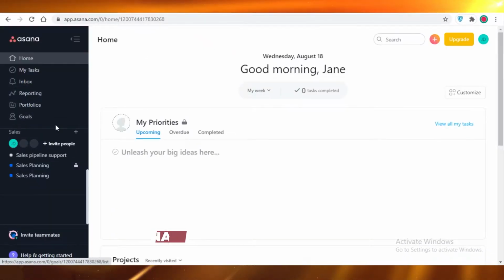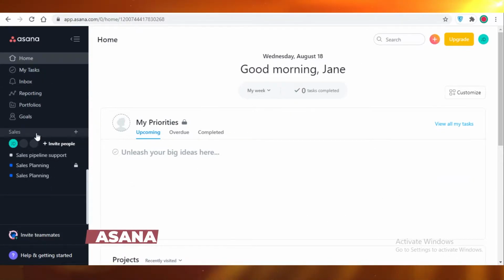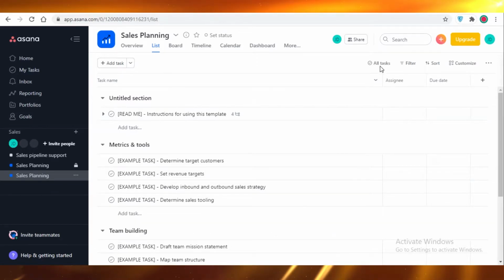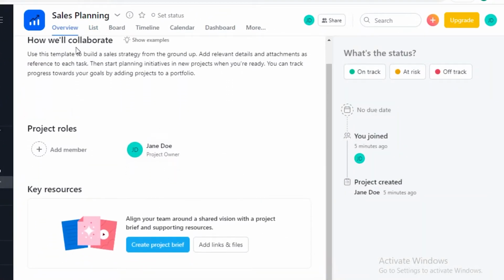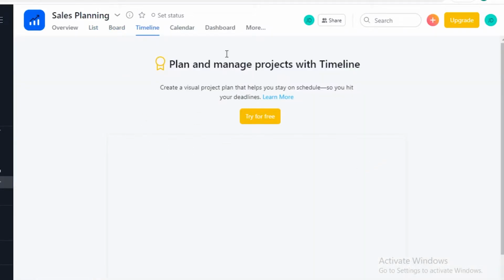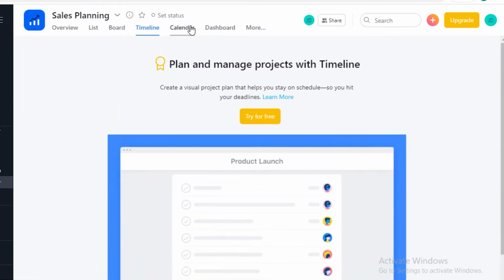And now we're going to take a look at Asana. So this is what Asana looks like. If you take a look at the left side, you can see your dashboards over here. And let's just take a look at the sales planning dashboard. This is what the dashboard at Asana will look like. This is the overview. Here you will have a board view of the sales or whatever kind of project. This is going to be a list view. You also get a timeline view, but you will have to use it on the premium plan. You can't use it on the free plan.